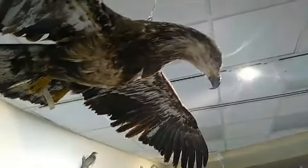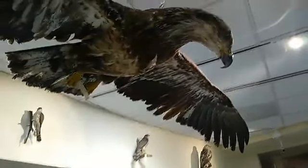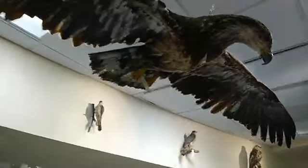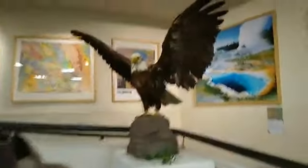It's very mottled, but look at that beak. It's very big and it's very dark. So this is an immature bald eagle. Now if we slowly rotate, this is a view of our lab here, and we come over past some wolf specimens, and we're going to show you an adult bald eagle.